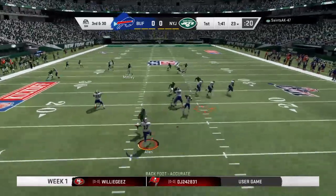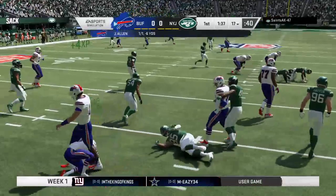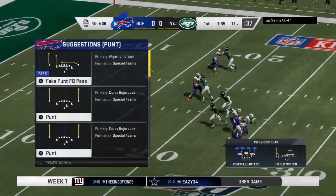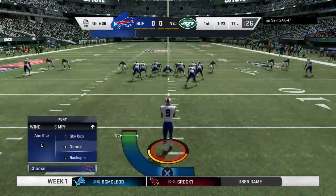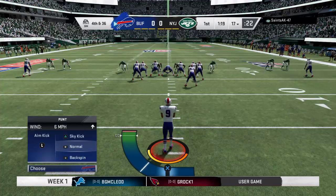On third and long, it's Allen. He'll try and set up the screen. It's complete. And he goes nowhere. He'll lose yardage back at the 17. He lost a big chunk, 6 yards there, and it leads to fourth down. On fourth down on is Corey Bojorquez to punt.